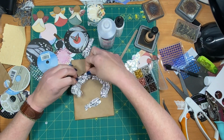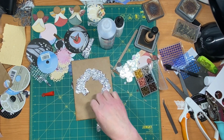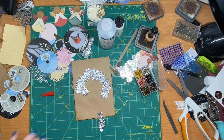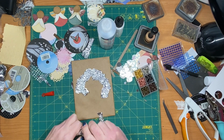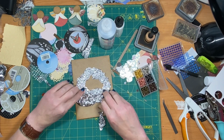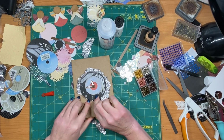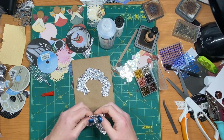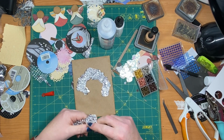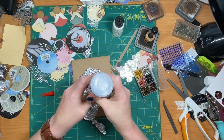So I'm wanting this to be like a circle. And since you can kind of form aluminum foil, it helps make this circle around. I think. This is just so thick.